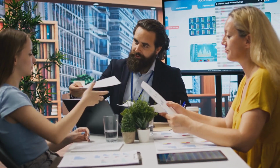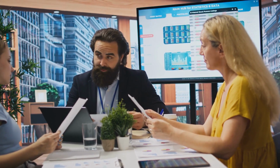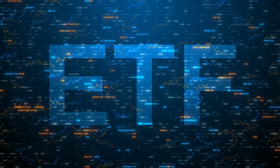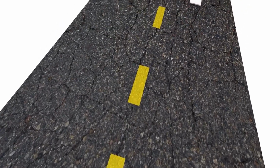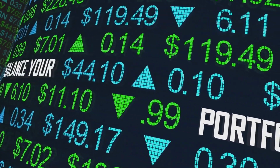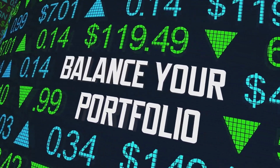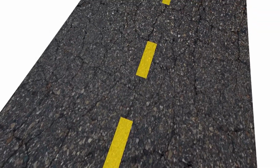This approach is particularly popular with passive investors who prefer a long-term, buy-and-hold strategy. Index ETFs are known for their low fees, making them a cost-effective way to invest. They're a great starting point for beginners and a valuable tool for experienced investors alike. Remember, diversification is key to a resilient portfolio, and index ETFs provide a simple yet powerful way to achieve it. So, consider adding these building blocks to your investment strategy.